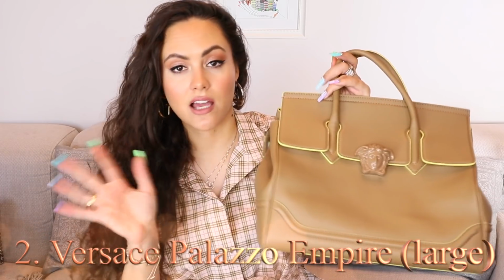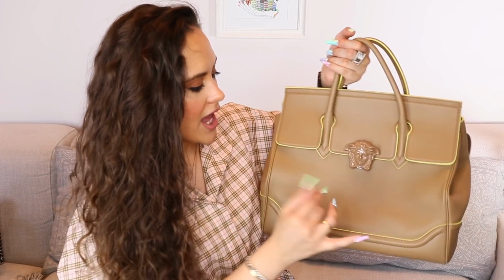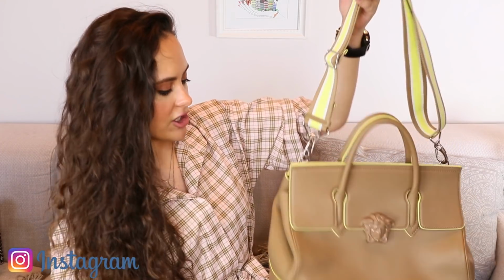Bag number 2, carrying on the neon trend, we have the Versace large Palazzo Empire bag. I live for this colour combination. I think it is absolutely beautiful. We have this glorious kind of dark nude, could we call it a safari nude? Possibly. With this yellow piping that gives enough of a pop without it being too much. The canvas strap is also the same colour combination. My gosh, she hardly looks like she's been used, but I love using her for travel, because travel bags get heavy, and this strap really helps to ease a lot of that annoyance.